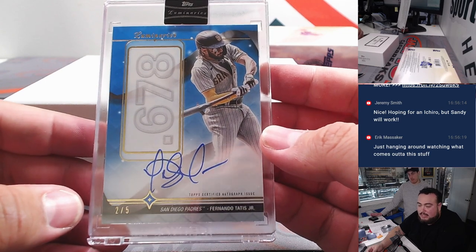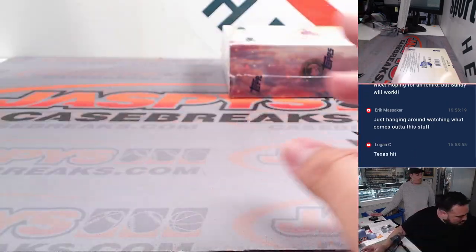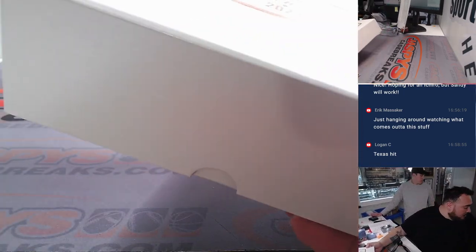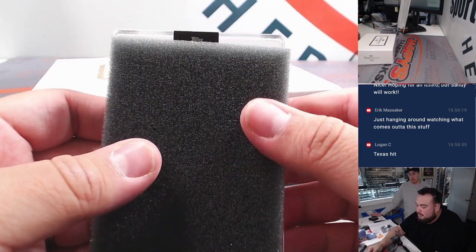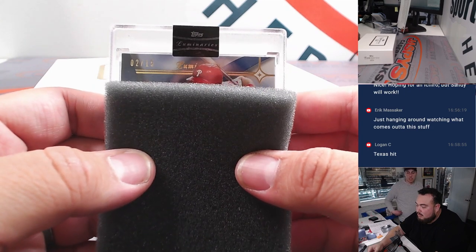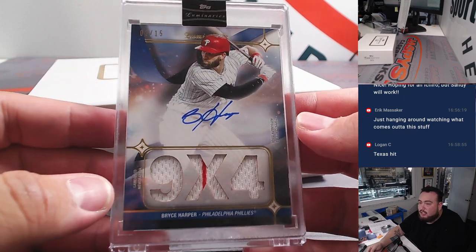Tatis, 2 out of 5, Tatis Jr. Steve Locke for the Padres, though, straight up. All right, one more, guys. Uno mas. Again, we don't have any more of this stuff, but we do have a lot more Flawless, and I'm probably going to R&B up the next Flawless right now, too. So we can get that one done today. All right, patch autograph, maybe? For the last one. 2 of 15. And it's a Bryce Harper. Wow. 2 out of 15 for the Phillies, going to Sean.